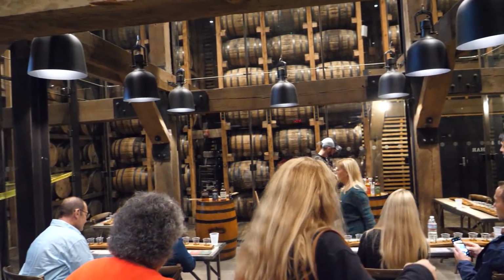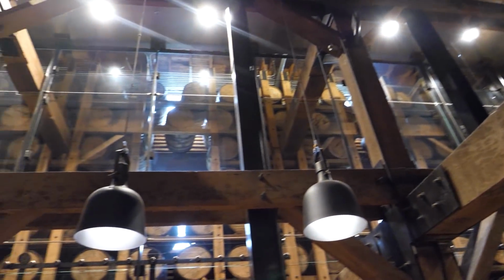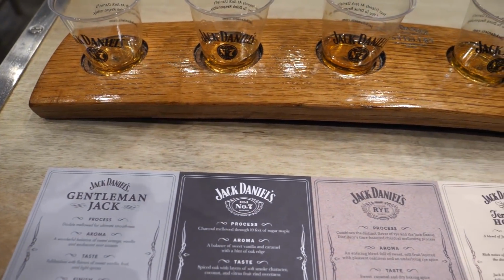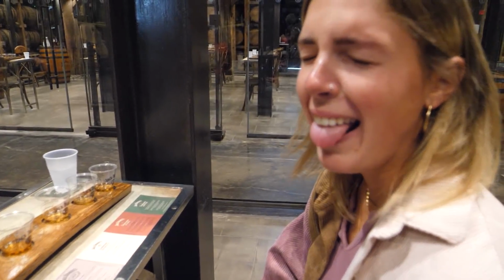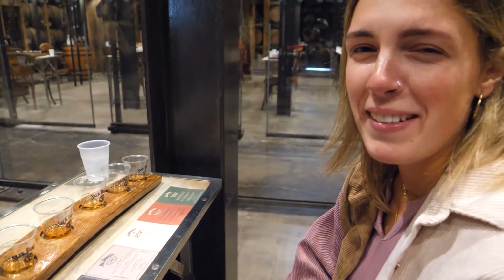It was finally time for my favorite part, the tasting. We sampled 6 different varieties of Jack Daniel's. You can miss out on this really easily. So after the first little bit, leave a little bit to come out.